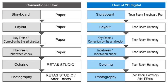Topic number 1, Digital Workflow. The importance of the foundation building, which produces various possibilities. Toon Boom Storyboard Pro is used to roughly get the shots set up, while Toon Boom Harmony is used to finish the shot. It's difficult to change everything suddenly, so the workflow is currently in a transitional phase, Mr. Kato said. Text can be copied and pasted into the scenario with the drawing in Toon Boom Storyboard Pro, which makes it easier to use.